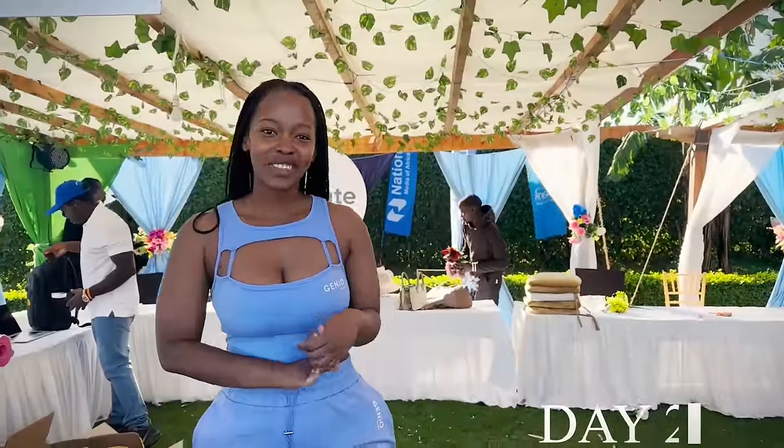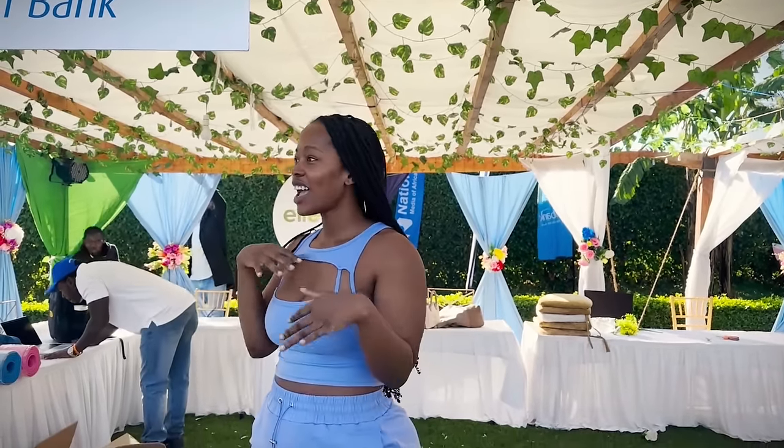Good morning, guys. Today is the 9th and it's International Women's Day. And we have been invited to this amazing event. I'm seeing a lot of businesses here. So Jenny was also invited. CORAZON was invited, but Jenny was also invited. So right now I'm here in the capacity of Jenny as the CEO. And we are just doing our setup.